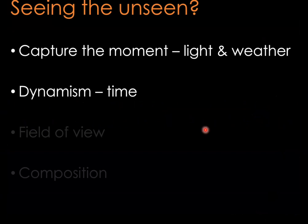As Don McCurling said, there's no such thing as bad light, just misunderstood light. And the second thing I want to share with you, how to see the unseen, is how to insert the elements of dynamism in your landscape photography.